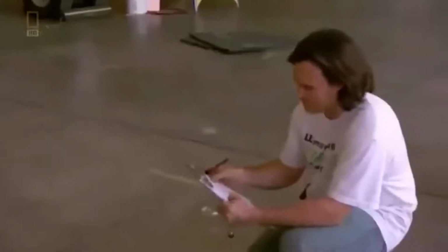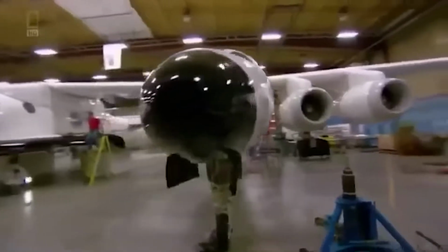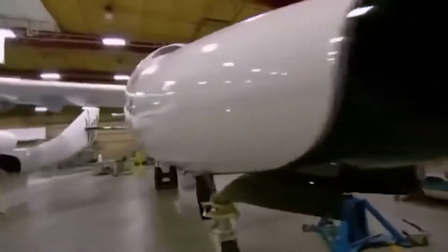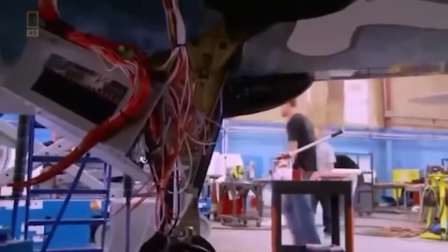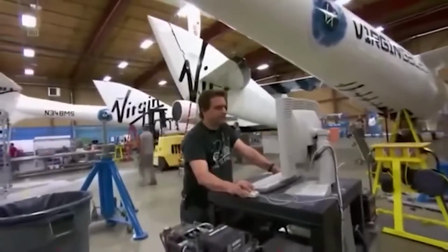Okay, you got power on? Tomorrow is really the start of the spaceship test program. We don't do any wind tunnel testing. We build them and go fly them. The planes are wired from nose to tail with sensors that monitor stress and movement. Like a complex nervous system, they'll give the ground team critical real-time information.